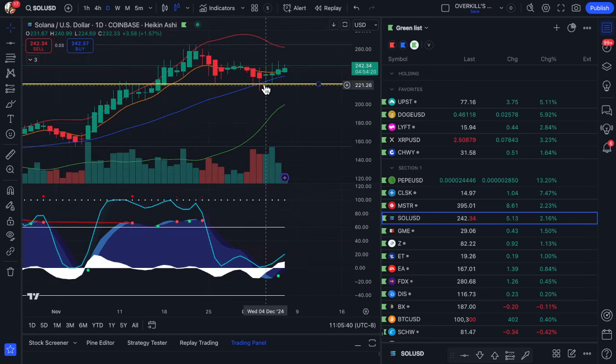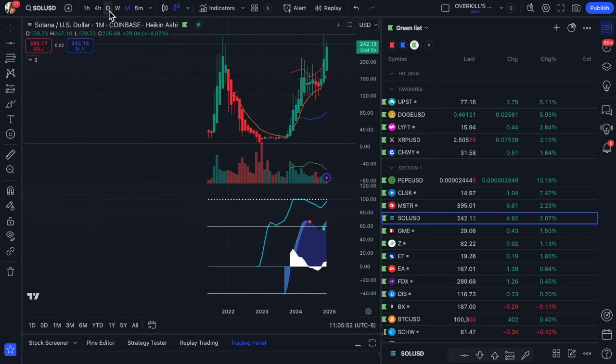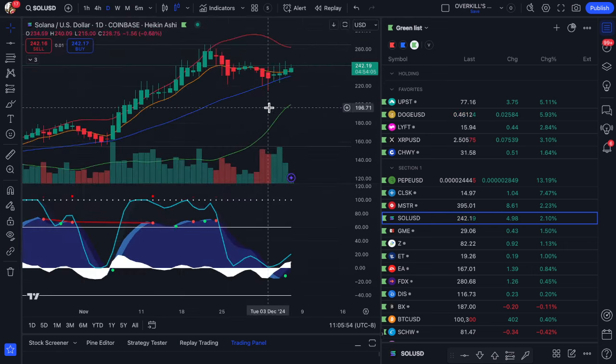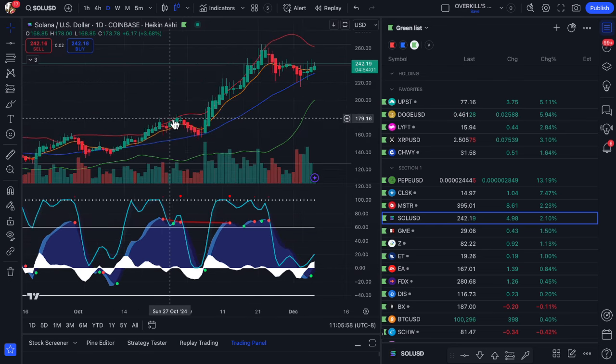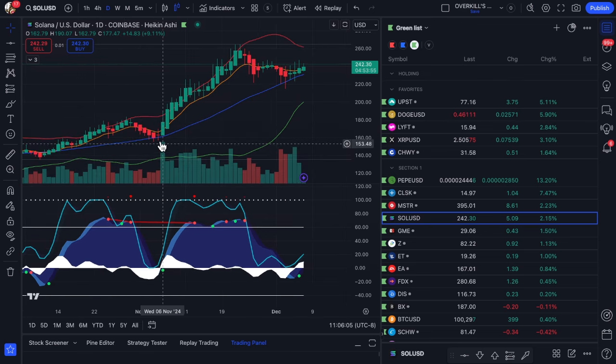Solana. Solana, we called this one out on I believe it was Thursday over there in the Discord, around 230. It's sitting at around 242 right now. Again, what did we see? Well, first thing, we saw a monthly chart. We saw the green monthly, and then we were looking at the daily. What we're looking for on the daily was that pullback into our moving average, just like it pulled back here, and here, and here, and here.